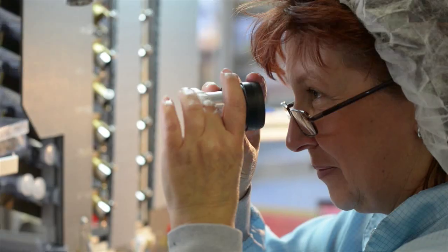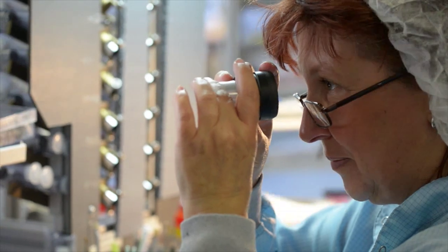So where does it go from here? Yeah, so Charlie, once she starts the production of the erector tube, it goes all the way down through here.